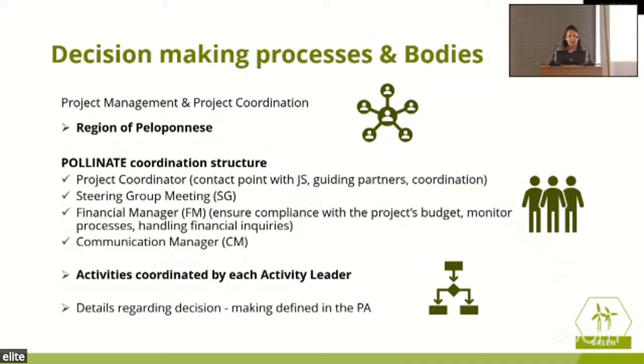Now, as you know, Regional Peloponnese will perform the project management and the coordination. And what does that entail? There is a project coordinator who is assigned as a contact point with the JS, and their role is to guide the partners throughout if they have any questions, whether that means filling in documentation or for activities. They cover all points and coordinate the day-to-day, whether that is a workshop, a site visit, a report, a best practice collection, all.